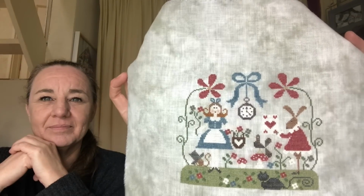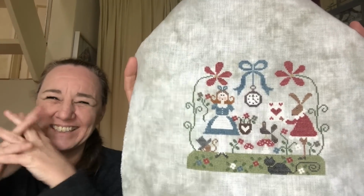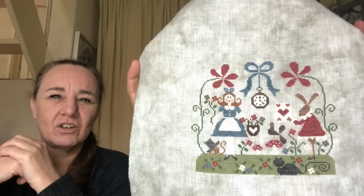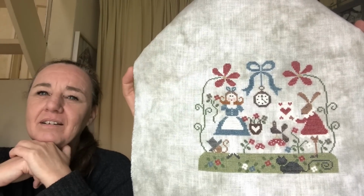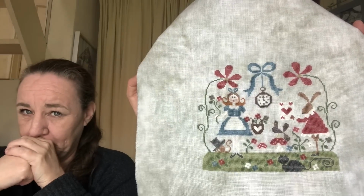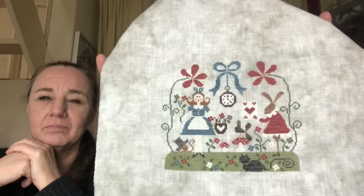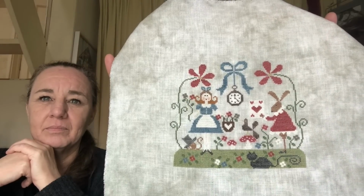I finished this one. It's called Alice. Of course. And this one is by Tralala. This one I know by heart. The fabric is called Ruins, and it's by Barbrel Designs. Her fabrics are also amazing. Beautiful, yes. 40 count. I love it so much. Yeah, definitely.